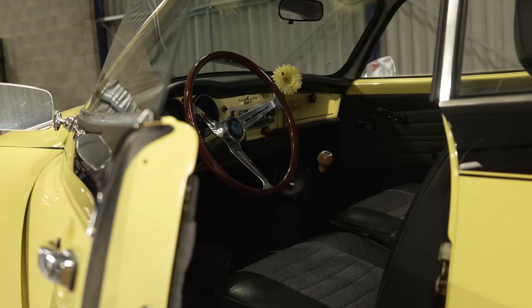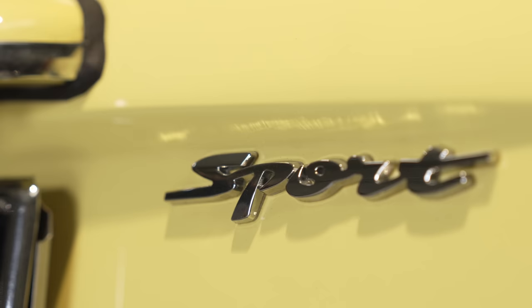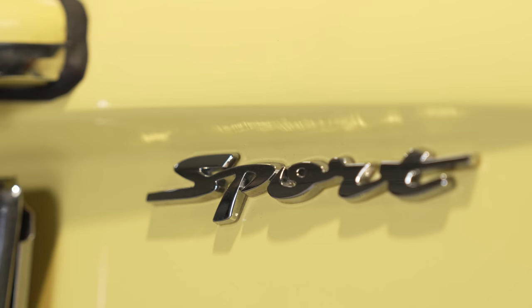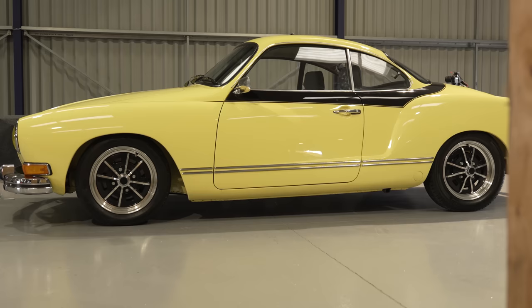1973 car, American import. It's been fully restored, painted by a body shop that I'm familiar with who do a hell of a job. I've just looked around it and it's absolutely gorgeous. And this unusual two-tone with this sort of go faster sport stripe around the back here.